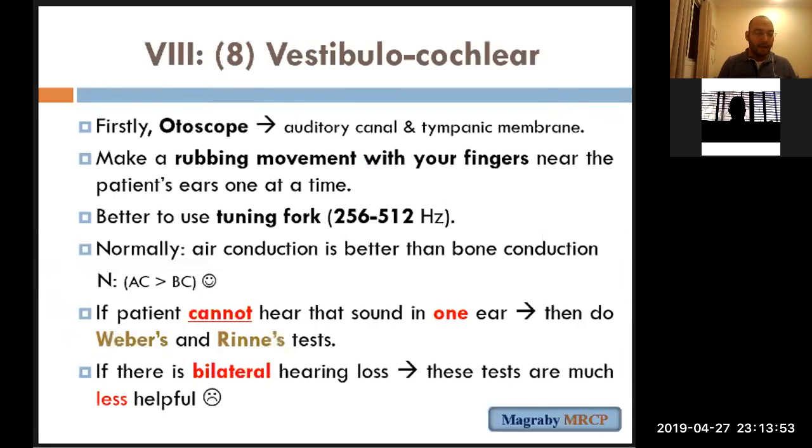The other method, or the third method, is using the tuning fork. The tuning fork used here in the hearing has higher frequencies than the tuning fork used in checking the vibration sense in the lower limb or upper limb. For the lower limb and upper limb we use 128, but here we are using the double A, 256 or 512 hertz. Making a general rule that the air conduction is better than bone conduction.